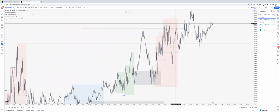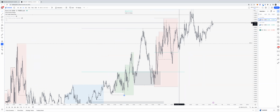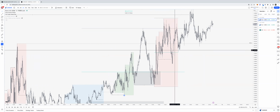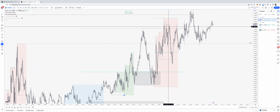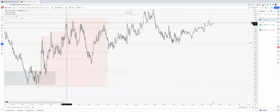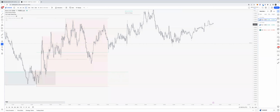Stuff's above here. Maybe, but why would you want to short there? There's no reason to short there. Neither is it here. Well, here it is. Here you can look for a short. Let's see. No early sellers. No, there's nothing there.